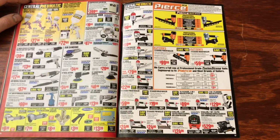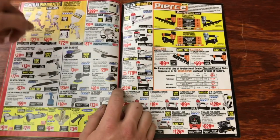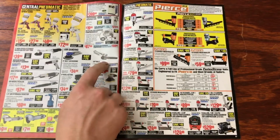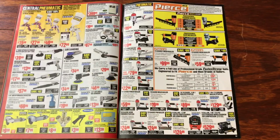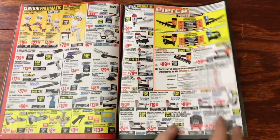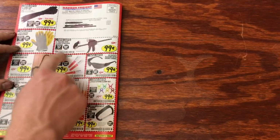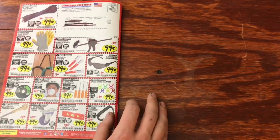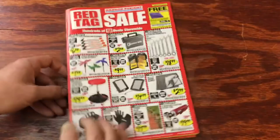Some of their spray guns, if you're in like the auto body field. They got some cheaper spray guns and little belt sanders. These things are actually great. I use one of these at work, not from Harbor Freight, but the little handheld belt sanders are great to have. And that's basically it, guys. 99-cent clamps I'd skip because they don't hold up for very long. Zip ties, those are always great to have. Just your little knickknacks.